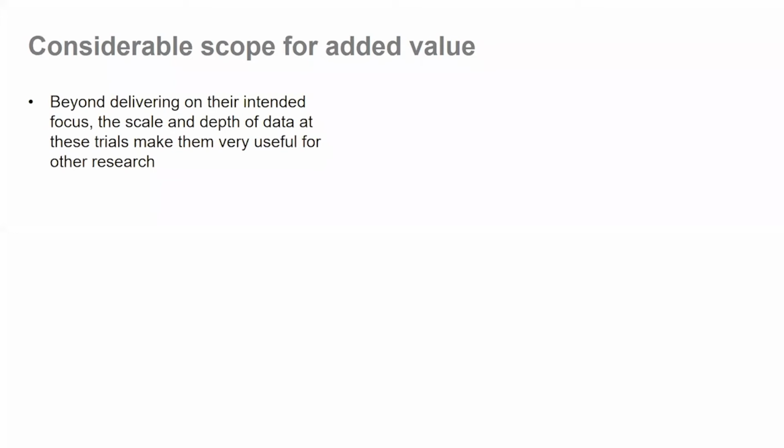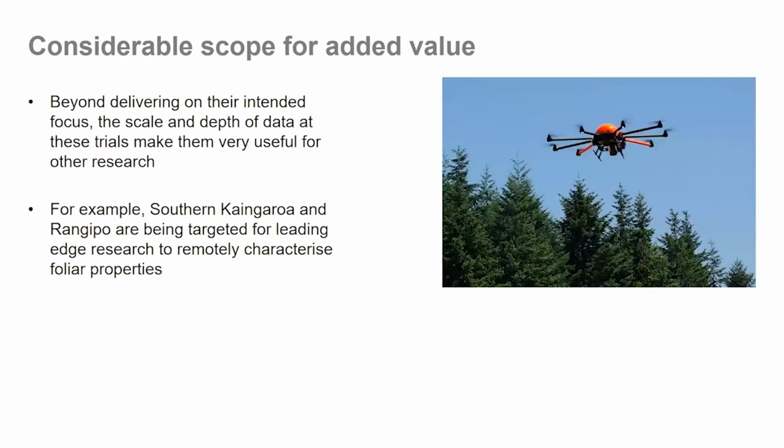So overall, there's considerable scope for added value beyond what the intended function of these trials was. The scale and the depth of the data makes them useful for other research, such as the development of remote sensing technologies to remotely characterize foliar properties, simply because the wealth of data we have means we can ground truth those remote observations.